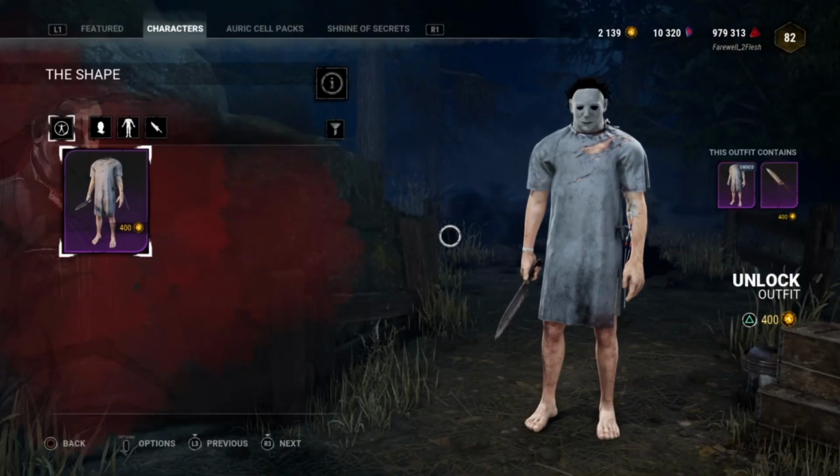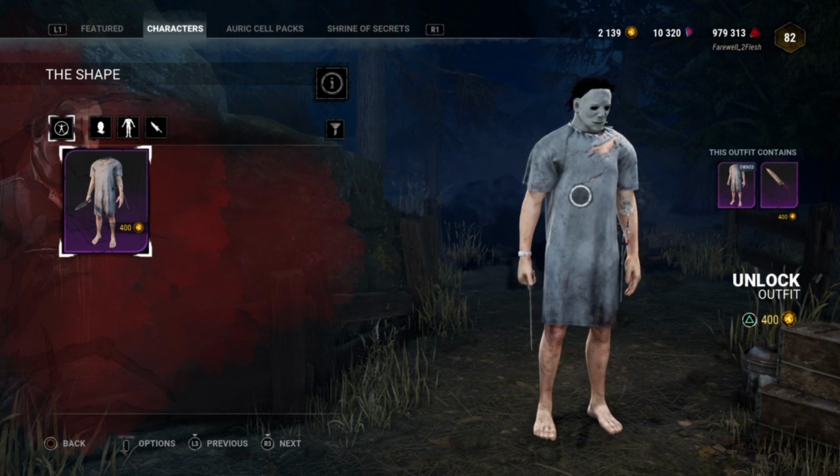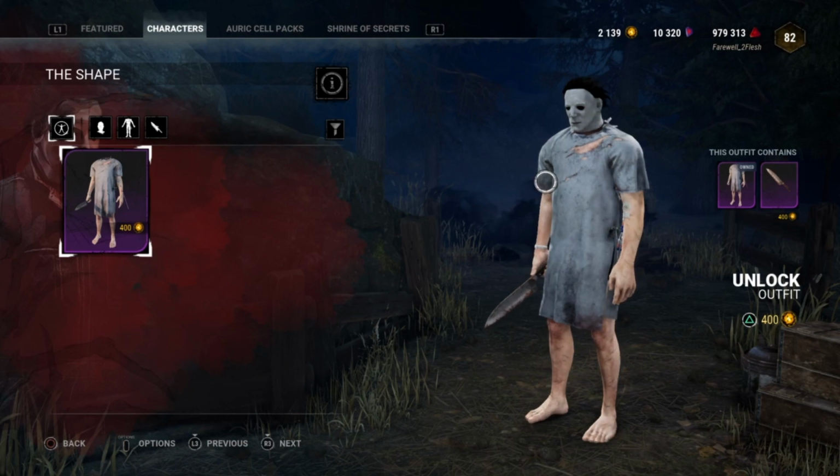Alright, so the Shape really has nothing that changes his overall physical appearance. Obviously, since he's a licensed character, they couldn't do a whole lot with it, but this is probably the best you're going to get, is his hospital gown and the IV thing hanging from his body.